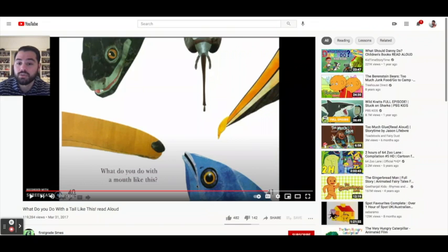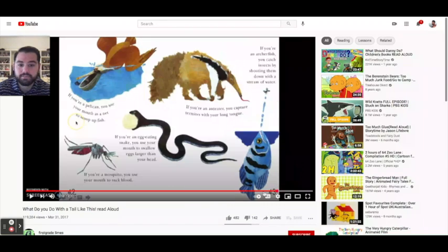What do you do with a mouth like this? Let's find out. If you're a pelican, you use your mouth as a net to scoop up fish. If you're an egg-eating snake, you use your mouth to swallow eggs larger than your head. Holy cow, look how big this egg is, and look how large the snake is able to make its mouth so it can eat that egg. That's kind of scary. If you're a mosquito, you use your mouth to suck blood.